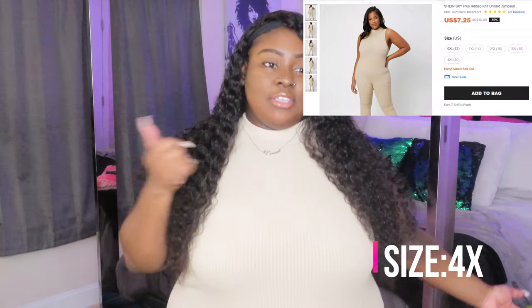This jumpsuit is cute, but it's the fact that I can't zip it. Y'all, look, I'm gonna show you. I can't zip it. It's in the back. This is the type of thing you're gonna need help putting on. You're gonna need your friend to be like, girl, come in, let me zip it up for you in the back. But other than that, it's so stretchy, comfortable, feels good. This is a size 4X, and it's so cute, y'all. This is a cute new jumpsuit.